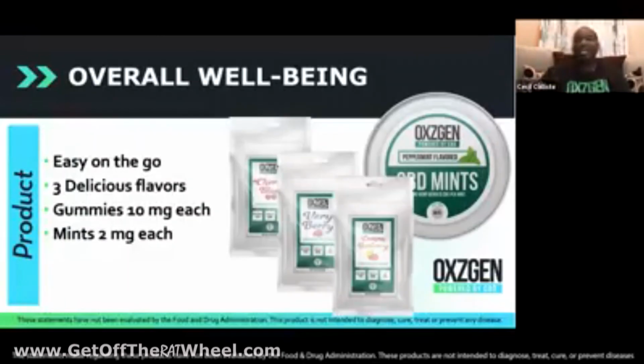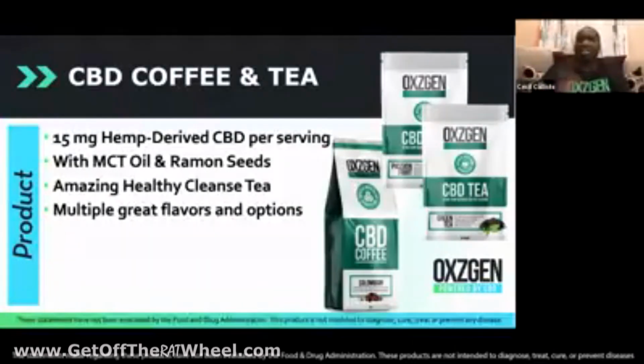Now, our gummies, our mints, they're delicious. They taste great. A great way to enjoy a delicious CBD treat, but more importantly, an easy way to be able to take CBD on the go, which is really convenient. And so a lot of folks love being able to access and take advantage of our delicious CBD gummies and mints. And then CBD coffee and tea.